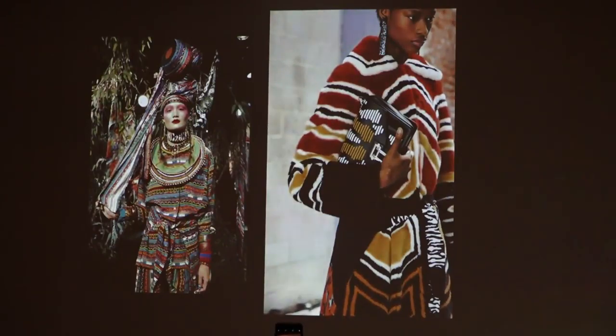Like this one. I researched on this image from the runway. The first one is really pure ethnic. You see it like costume. The second one is a modern takeoff. There's a little tint of zebra, a little story about animal print and stripes and like that. Bold, but mixed together, all right?